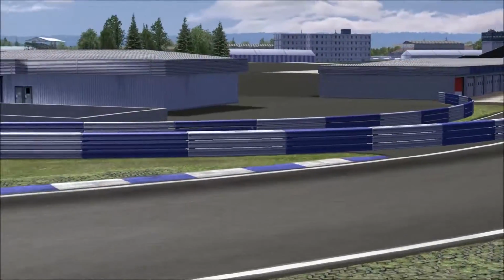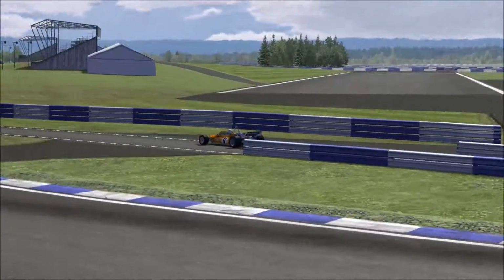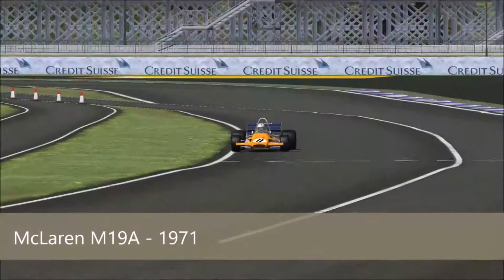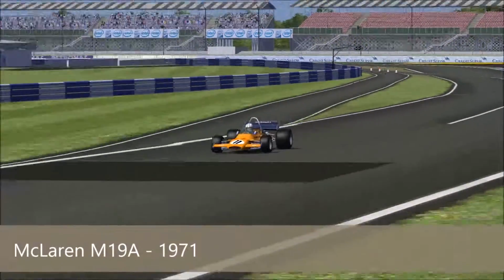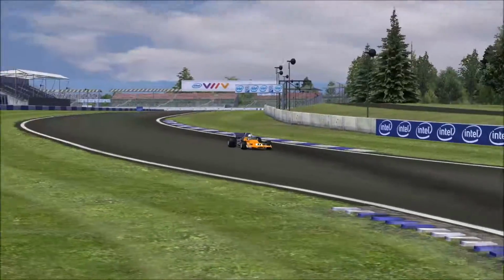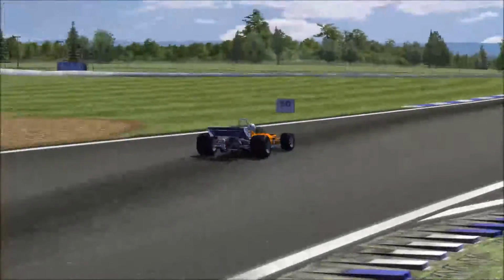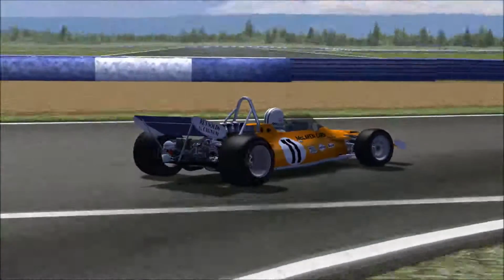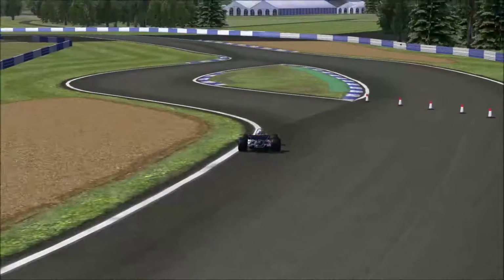So we're going to switch away from the 72 to have a look at a couple of the cars that are contemporaries of the 72 at various points. This is the McLaren M19A from 1971. This is Denny Holmes' car. This is one of the cars that McLaren campaigned during that season.